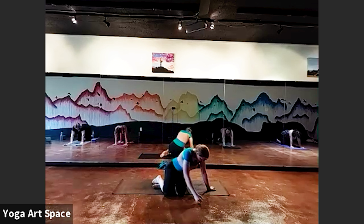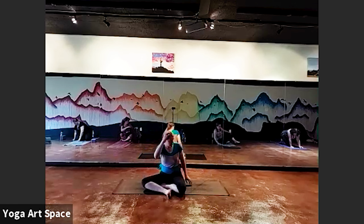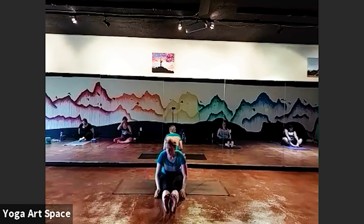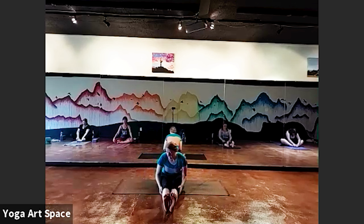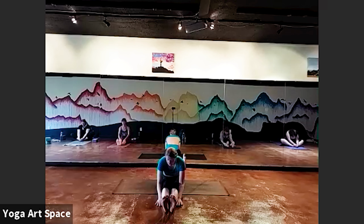Good. Making our way down to sit. Choose a last seated posture that your body might want to take. So maybe this is cobbler for some of us. Maybe it's straight leg forward fold or wide leg forward fold. Choose the one that feels like it would help your body the most right here. And just take a couple of good deep breaths, easing into it.